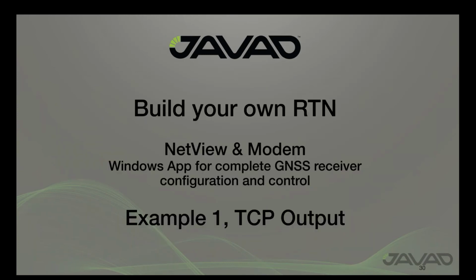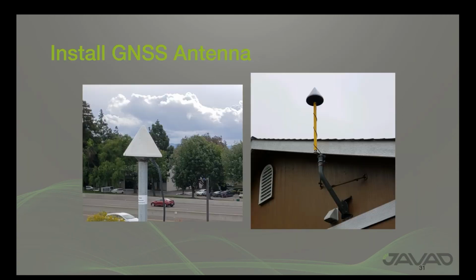When you consider that some RTNs charge $2,000 to $3,000 a year for RTK corrections, or if the network doesn't have a base station that's close enough to your work area to provide you with adequate performance, or finally, if you simply don't want to have to set up a base station all the time, just build your own RTN. It's actually very, very easy.